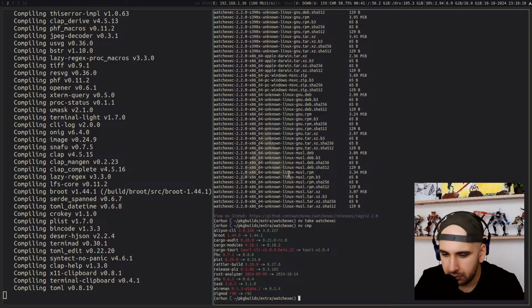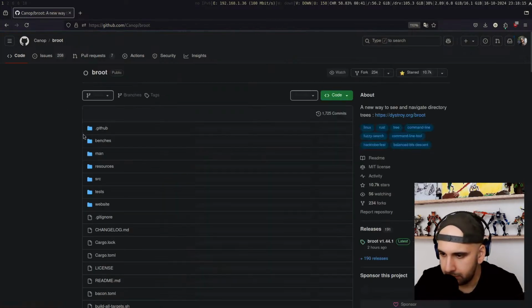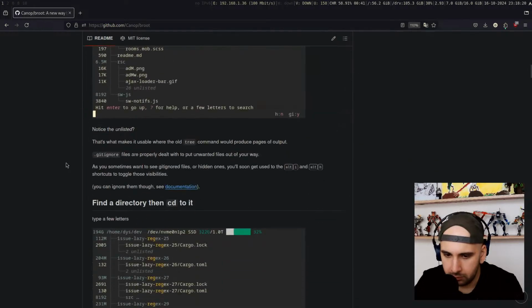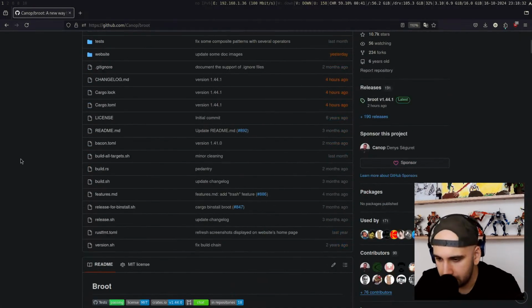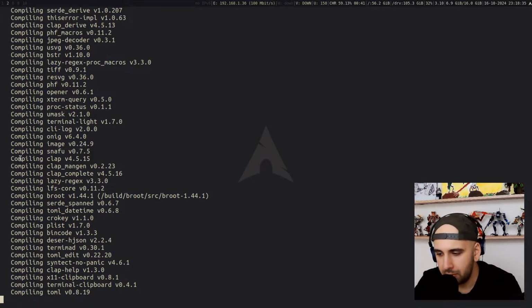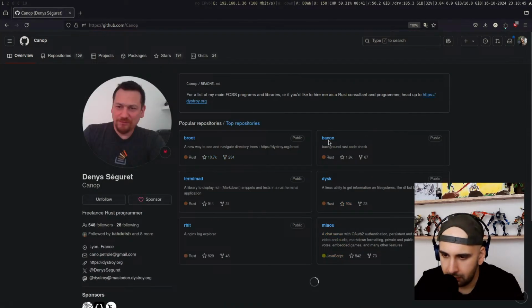So I don't think I have any other packages to build for now, so I'm gonna build this one, Brute. This is for just navigating files, I guess, or just finding big files and so on. So it's quite cool. I haven't used it properly yet, but I think it's a good one. I usually just run dust on a directory to find the biggest file and so on, but Brute seems fine. So yeah, also Bacon is from the same guy, if I remember correctly, right? Yeah, there you go, Bacon.